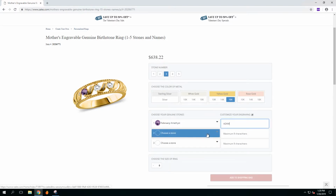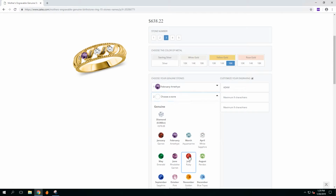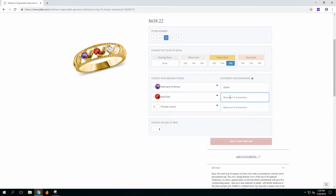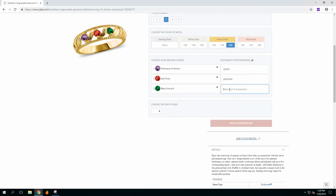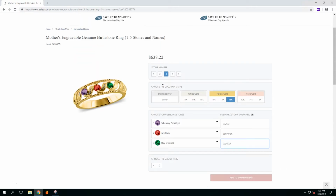This personalized jewelry configurator will allow buyers to customize their jewelry right in their browser. The configurator allows them to configure the metals, the number and the type of stones. They can even add custom engraving to their jewelry directly on Zales.com. They will be able to see the results instantly, so no more guessing what the jewelry will look like.